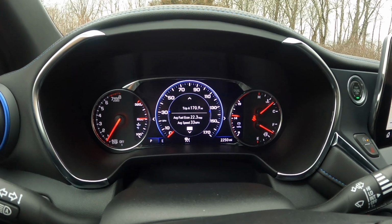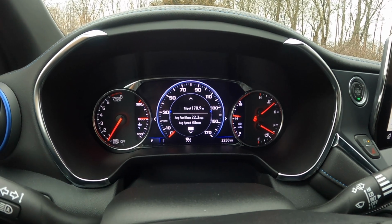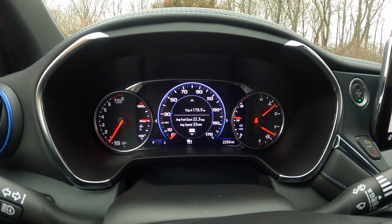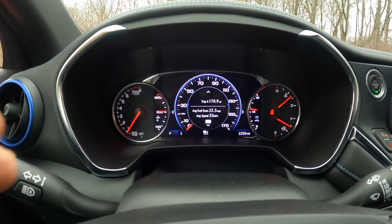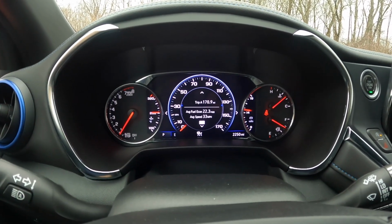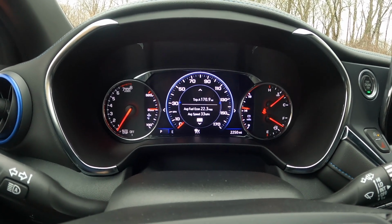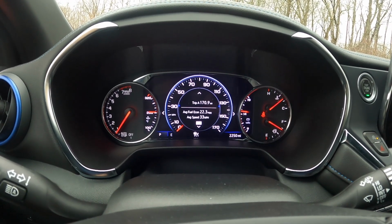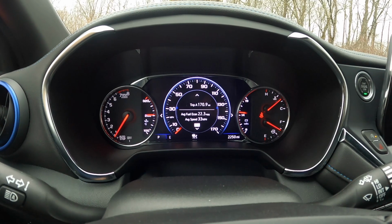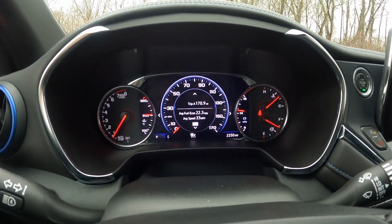But wait, what is this temperature we're looking at on the right? Well, that's the actual coolant temperature. And on the far left, right up here, which I was going on about, that's your oil temperature. So you have both on display all the time in pure mechanical analog form, because that's the way the RS rolls, if you understand.